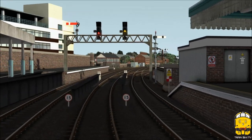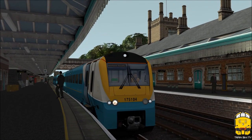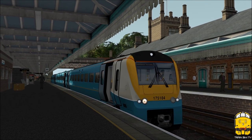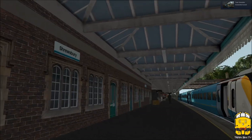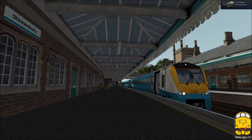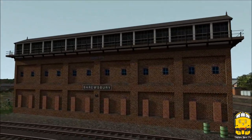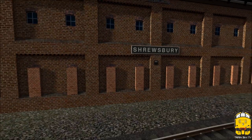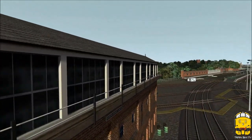So we'll have a look around before we finish up here. Let's see if we can get another screenshot. It's a bit dark here. I do like that box, that's lovely. Severn Bridge Junction. Huge, absolutely huge box. Imagine working in this back in its heyday.